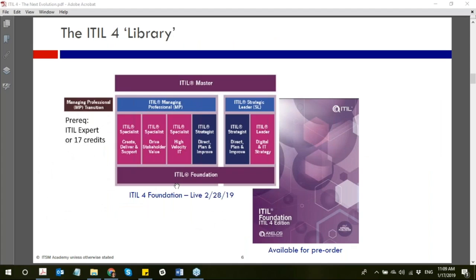So part of setting the stage, I want to talk very briefly. We'll get back to this qualification scheme, but I want to set the stage in terms of the context of the ITIL 4 library. For those of you who have been around for a while, we used to say that ITIL was the IT Information Library, and that kind of description of an acronym has been retired, but at the end of the day, ITIL still is in fact a library.